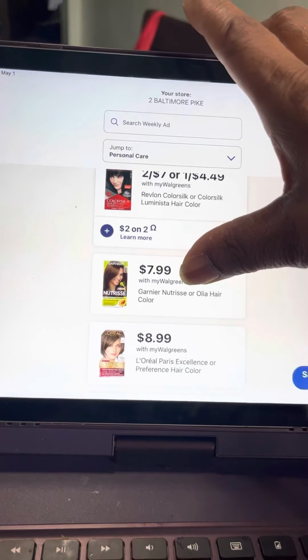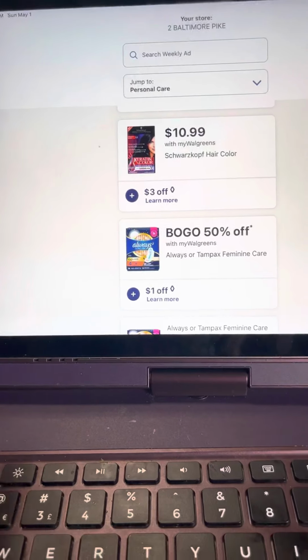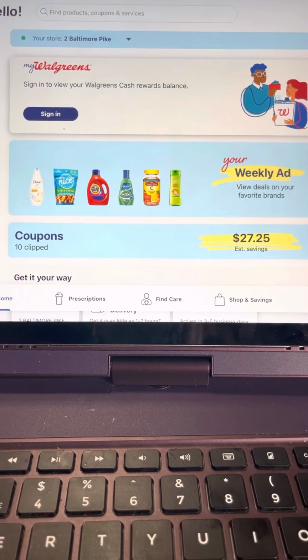I have to come off of here. Just wanted to go over the app and how it works and all that good stuff with you guys, and just come on and show you some of the good deals that we have at Walgreens this week.